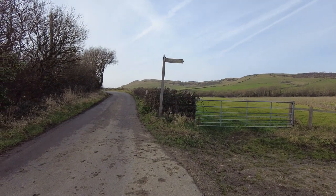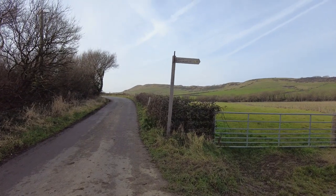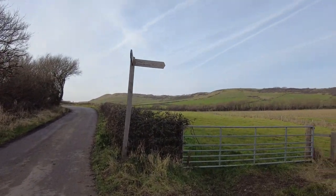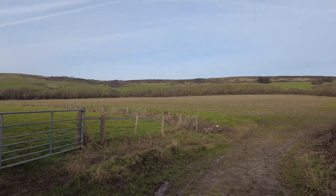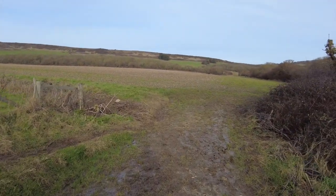So there's the part where I leave the coast path and head on the Hardy Way, now inland. So I don't know how boggy this is going to be.